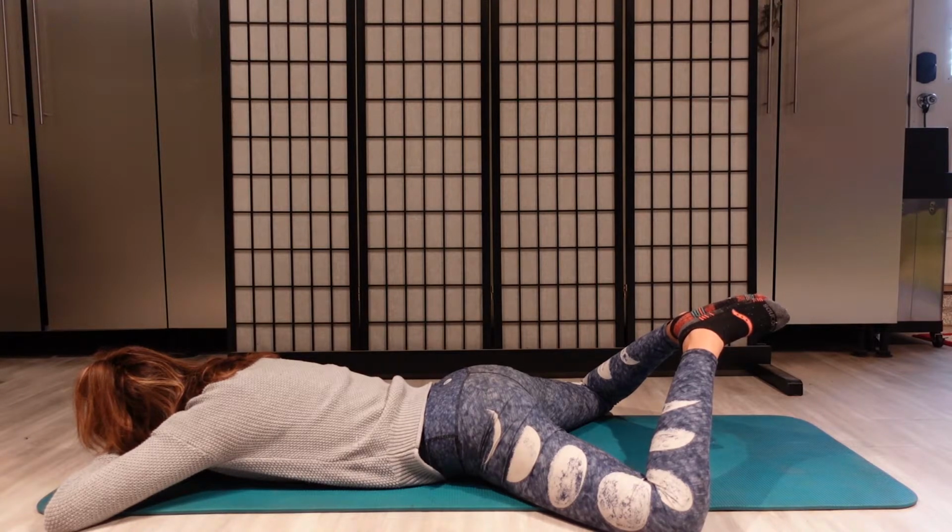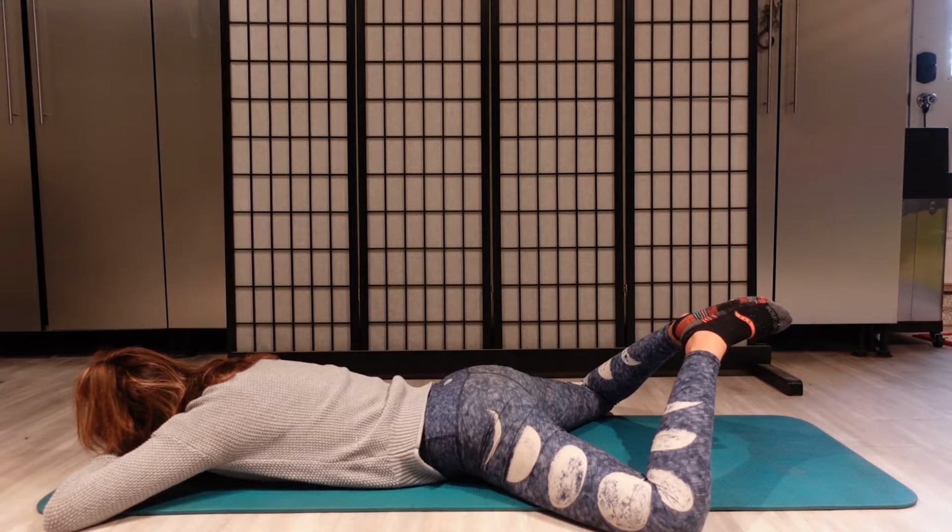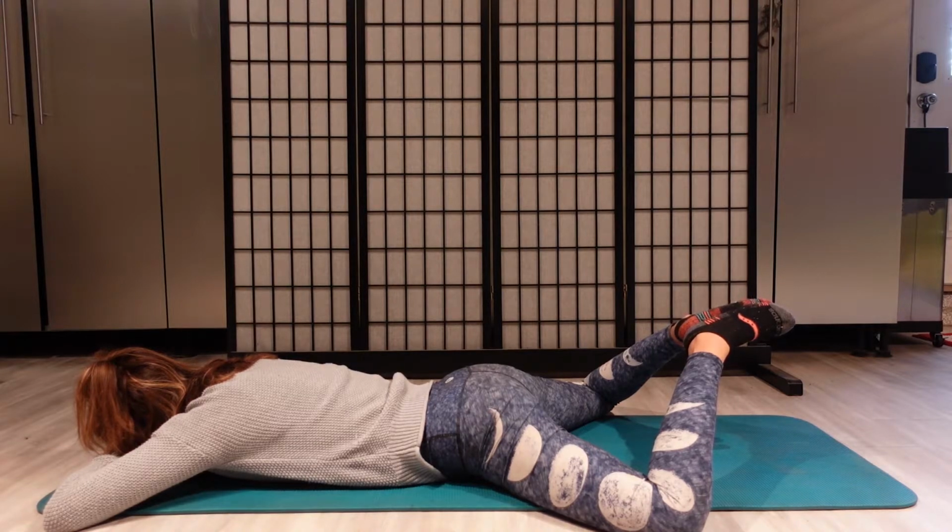So this might be really uncomfortable. If it's too uncomfortable, you can get a pillow to rest underneath your feet. But I would encourage you to let gravity pull them down. This is a deep groin stretch. Again, opening up that womb space, allowing the kidneys and the urinary tract to relax. And you can just rest your forehead on your hands. Nice, easy, slow breaths.